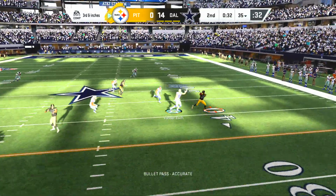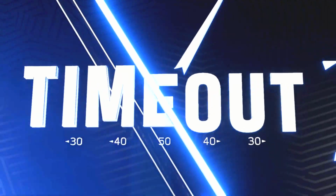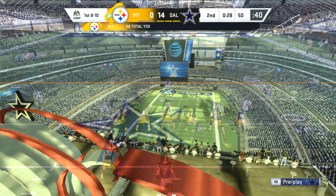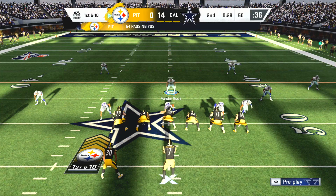From the gun, it's Roethlisberger. But it's brought in by Washington. And he'll be stopped right at midfield. The Steelers signal for the second of their timeouts as they stop it with 28 seconds to go in the first half of play.